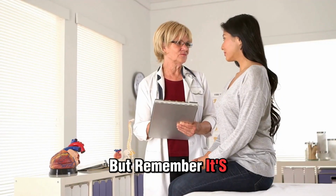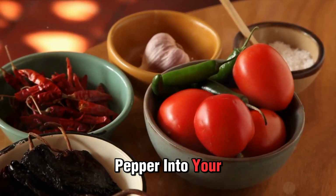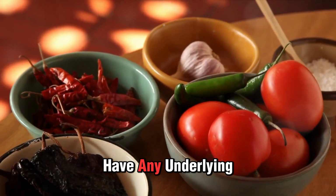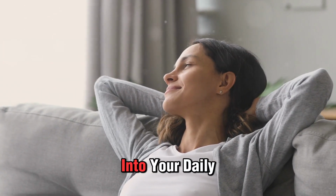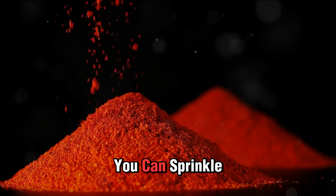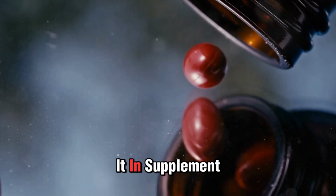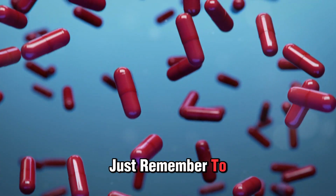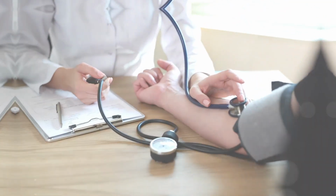But remember, it's always best to talk to your doctor before incorporating cayenne pepper into your diet, especially if you have any underlying health conditions. So how can you incorporate this fiery spice into your daily routine? Well, you can sprinkle some cayenne pepper on your food, add it to your smoothies, or even take it in supplement form. Just remember to start with small amounts and gradually increase the dosage as needed.